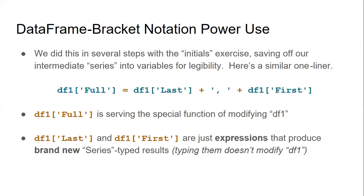The whole thing on the right side of the equals is another expression that's also a series, which means that you can save it off into a new series that will be appended to df1, because that's the way bracket notation works. Full is a modification one. Last and first just give you copies. They don't do anything. Does that make sense, everybody?